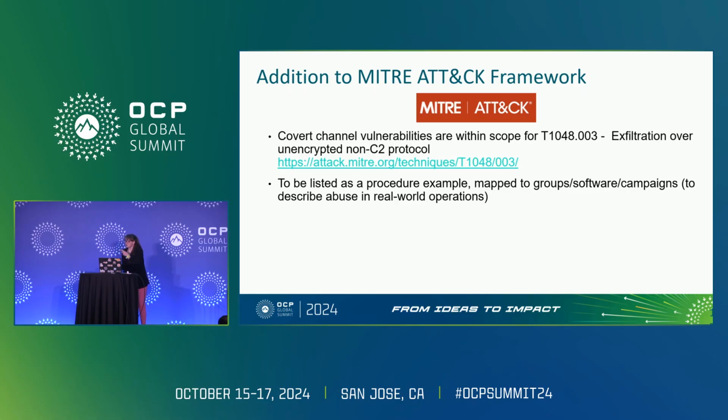So actually those 3 covert channel attacks were fit into a framework for the MITRE ATT&CK framework, T1048-003, and our procedure was listed as an example. Hopefully it's actually there. We all know how long sometimes those can take for them to update.